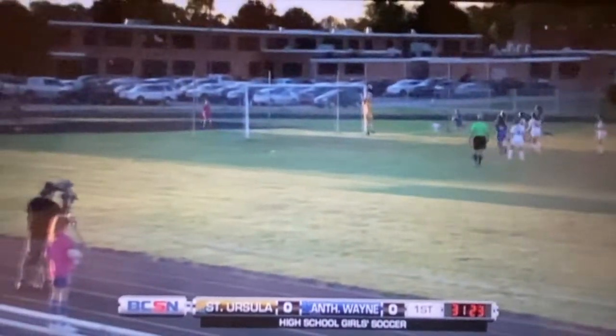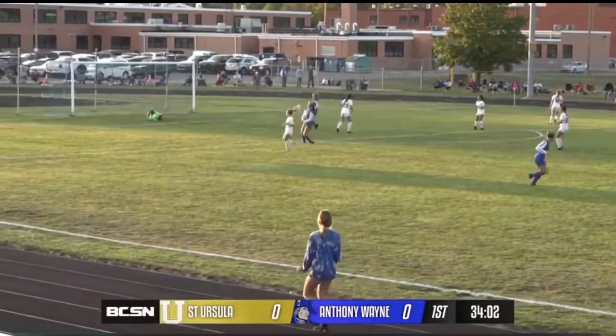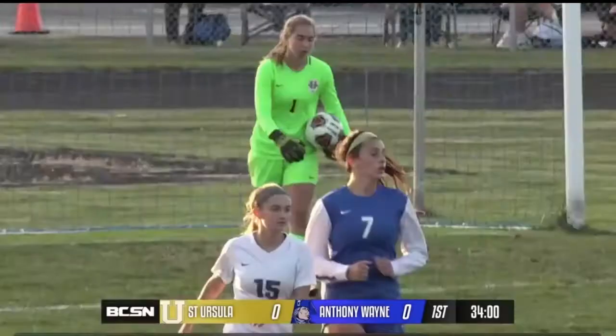Arrington's free kick, and nice grab there. Full extension from Emma Caldwell. Here's another look at it. Beautiful save. Here comes Gardner, shot on the right foot, and that should be simple for Caldwell, and it is. Got the body behind it.